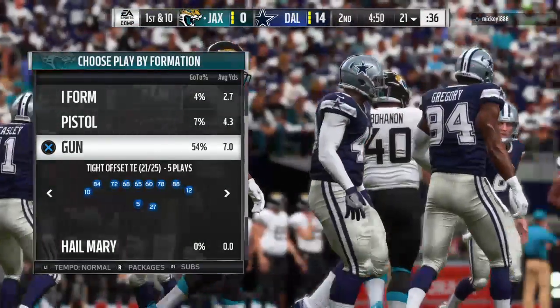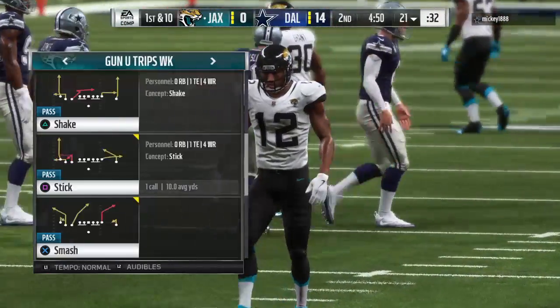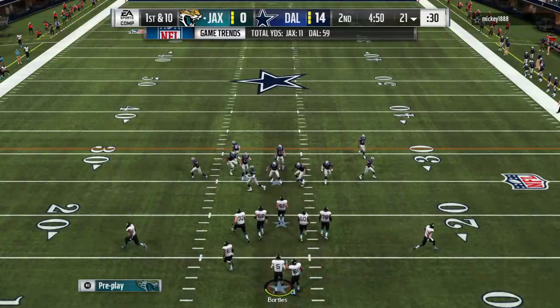Out comes the Jacksonville offense as they get set to take over here. Already down 2 touchdowns here in the first half. This becomes a pretty important drive, doesn't it? It certainly does, and a lot of the teams script plays.